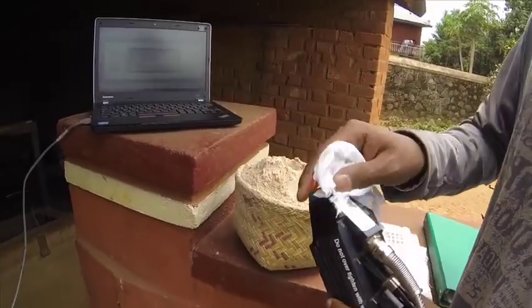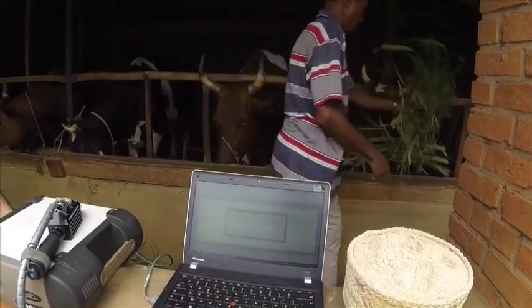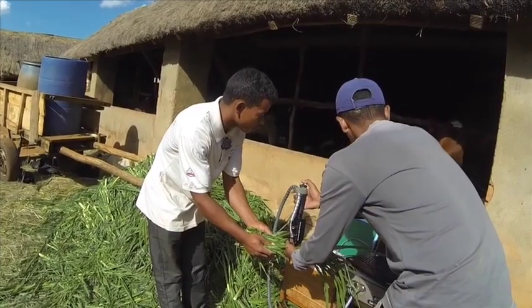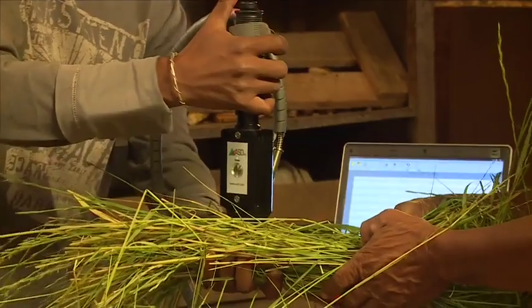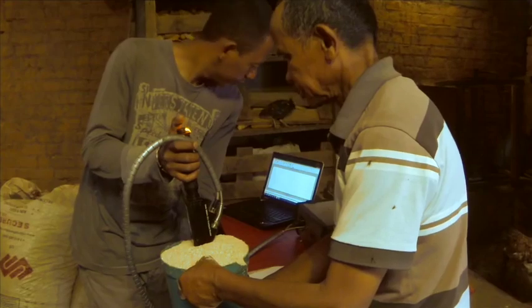In practical terms, the in-situ determination of the forage and feed's nutritive value allows a real-time adjustment of the animal ration, as well as an optimal management of pastures and fodder stocks.